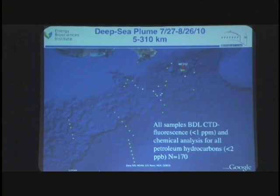We couldn't detect it. And this is from as little as 1 ppm in our fluorescence detection on board the ship. And then we took samples back to the lab and analyzed them down to 2 parts per billion, 170 samples, and couldn't detect anything. And this is in all the government reports. And by the way, I testified before the Deepwater Horizon Commission, the President's Deepwater Horizon Commission, and it is in all of the government reports too.